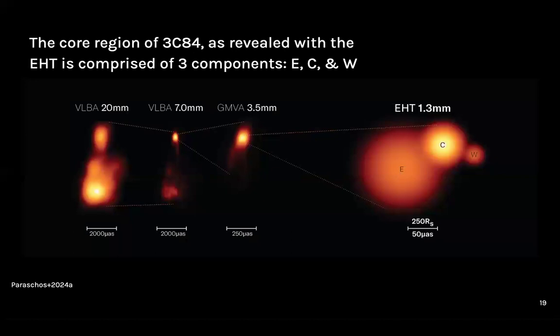This is the result. We have the lower frequencies here and the EHT model. So we find these three components which also fit well to this elongation that we saw. We call them C for core, and E and W for east and west. And you can see that we can go to very small spatial scales for that, and how it looks at lower frequencies, where the elongation is still prominent. This is all quasi-simultaneous. It's all from the spring of 2017.